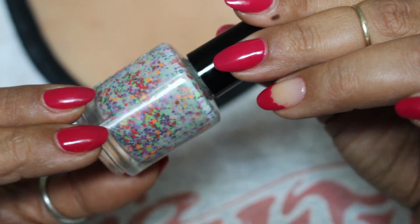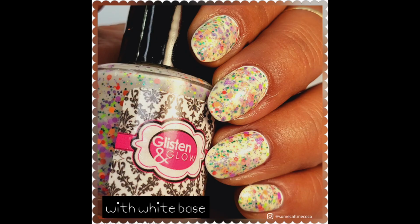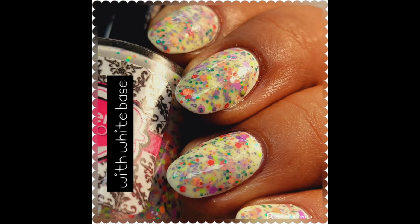The first time though that I applied it, I put 2 coats of this over top of a white because I was being a little bit lazy. Sometimes with Crelly polishes, they tend to take a little bit of extra drying time, and I wanted to save on that and put a white base, but it didn't look as good. I think I took a picture of it. I just didn't like the way that it looked.